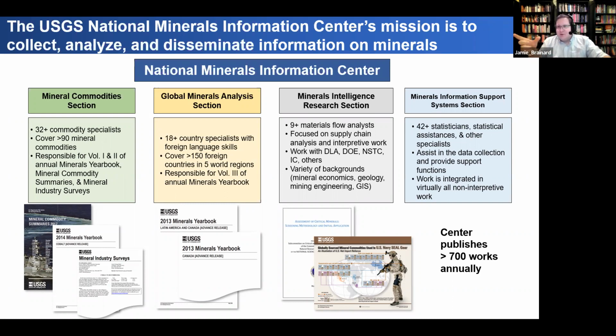Our center is really this mixed point between geologic data and actual mineral production. We have a number of different sections, both on the country side and on the commodity-specific side. We have experts out collecting data on how much is being produced of all these different commodities worldwide, the different process stages, the different process forms, in the mineral commodities sections, our global materials sections, as well as the support staff in the minerals information system. They're collecting all this data that my center, the Minerals Intelligence Research Center, synthesizes and uses to create things like the critical minerals list.